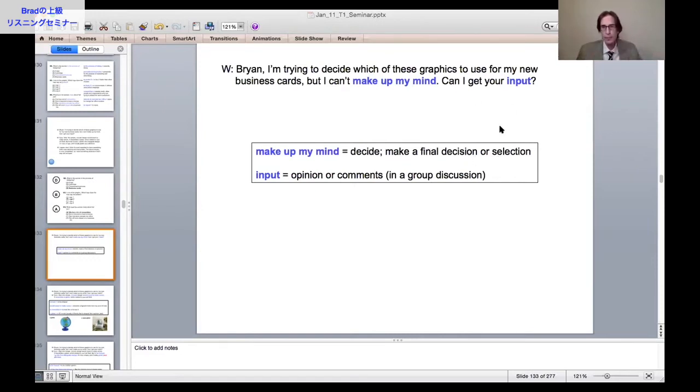Can I get your input? Input, opinions, comments, or advice. Basically, when someone gives input, they state their own opinions or belief or suggestions. They're putting that into a group discussion. And with input, it's the opinions that you put into a group discussion. That's why we call it input.